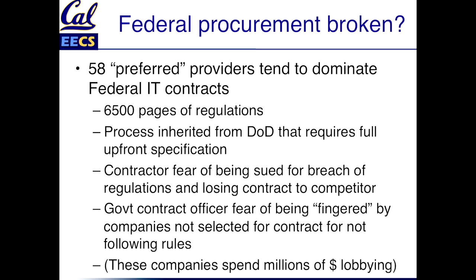And by the way, all of these companies that are the preferred providers spend a lot of money lobbying about issues that are going to result in projects that have to be done and stuff like that. So you could argue that there's some conflict of interest there as well. More to the point, the contracting rules essentially make it illegal to do agile development.